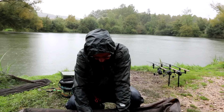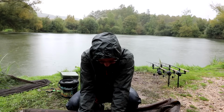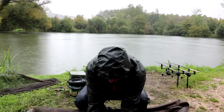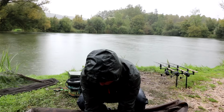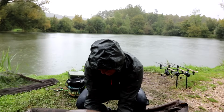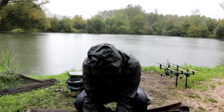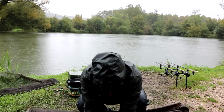Alright guys, so Friday afternoon, and Matt has got fish number 7, but it's a PB, which means he's in line for a trophy of the biggest fish, a beautiful mirror, 33 pound 8. Just going to get it up for you if he can. I'm actually inside the bivvy with the camera, guys, because it is chucking it down at the minute, which doesn't make it easy.